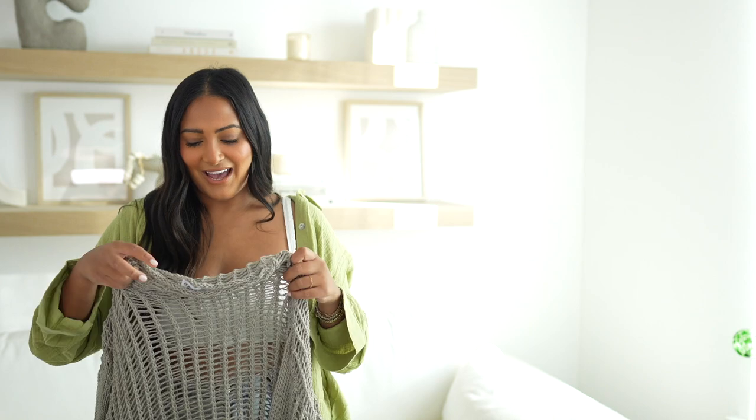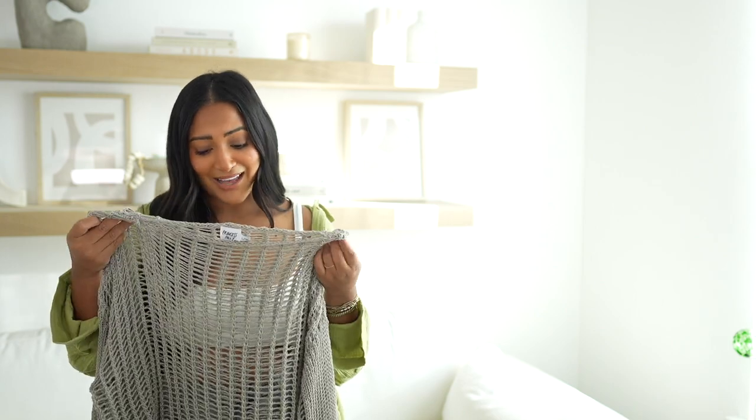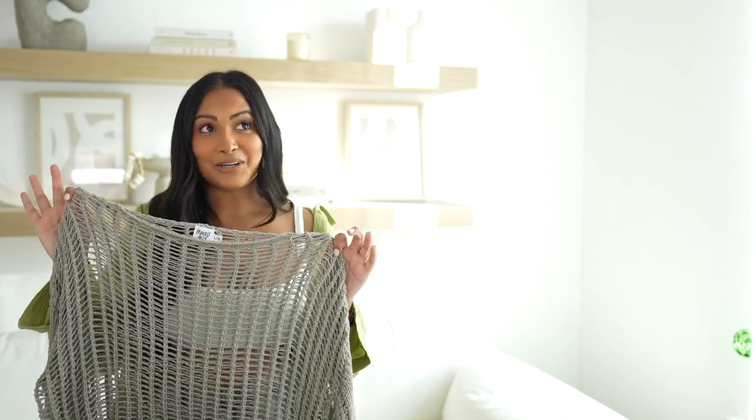I paired it with, again, this white crop top. Honestly, this thing is so versatile, but anyways, I just paired it with that and I thought it was really cute if you were doing maybe a fall beach vacation, or again, maybe just living somewhere that does not want to get to fall temperatures.